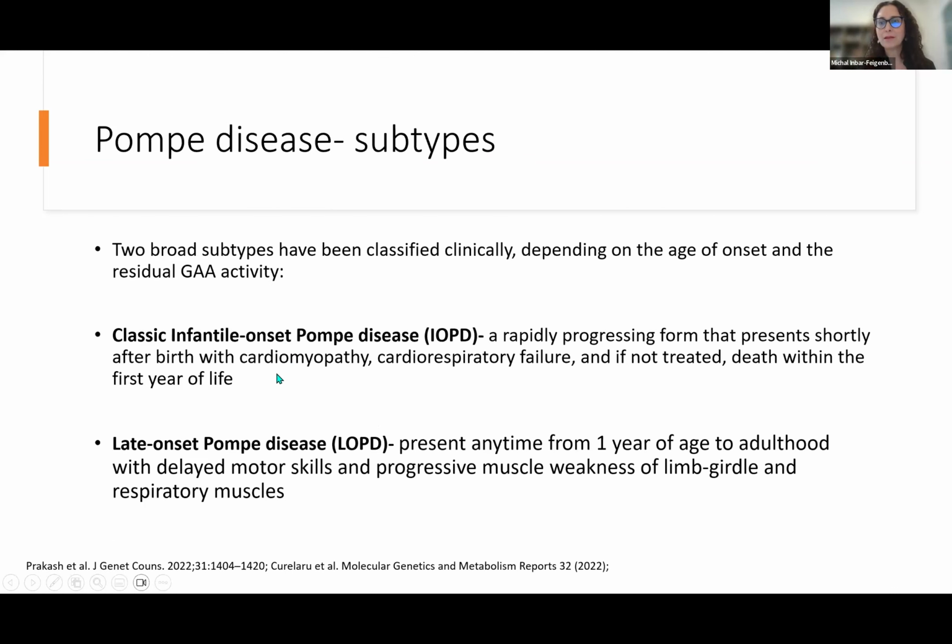There are two main subtypes for Pompe disease. There is the classical infantile onset Pompe disease, which I will refer to moving forward as IOPD. It is a rapidly progressive form, the more severe type, that is presenting shortly after birth with a cardiac disease, and if not treated with enzyme replacement therapy, unfortunately death within a year of life. And there is the late onset Pompe disease, which we call LOPD. This presents any time after the first year of life to adulthood, and patients that have LOPD do not present with the classical cardiac disease we see in IOPD. They do not have cardiomyopathy or cardiorespiratory failure.